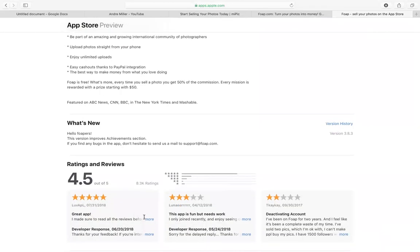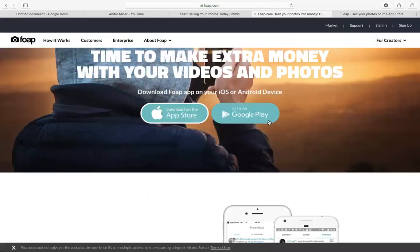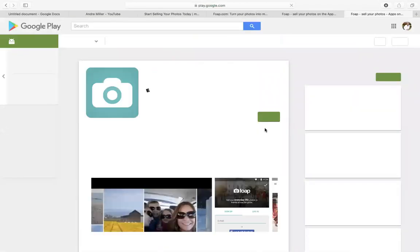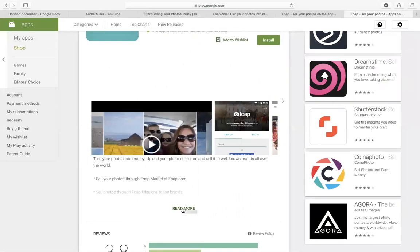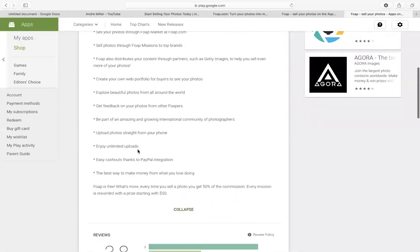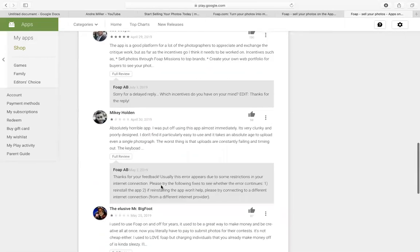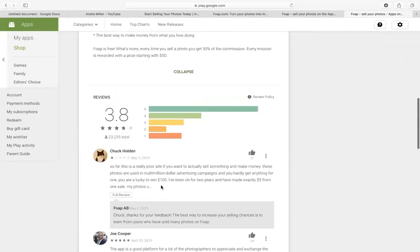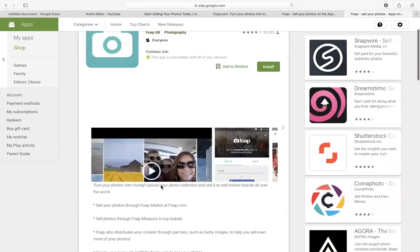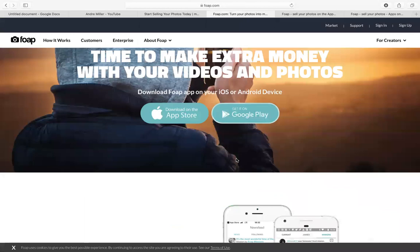So on this app, it's a 4.5 rating. That's a good score on Apple. Very, very good. So folks, let me check out Android. Android right here, same thing. Sell your pictures, upload it. They were giving you the same information. On here, they have a 3.8 rating. There's people on here that are going to say good things. There's people going to say bad things as well. It's just like anything. Some people are just not going to like the app. Some people will enjoy the app and make money and don't even complain.